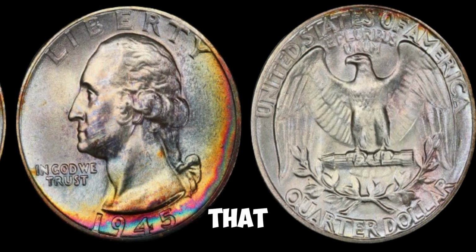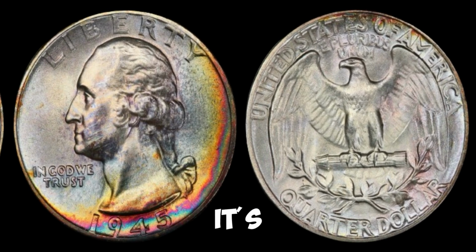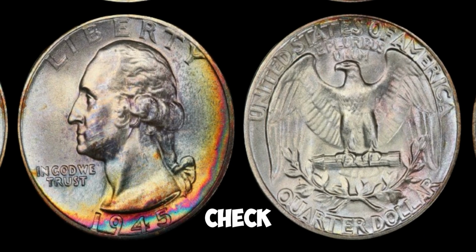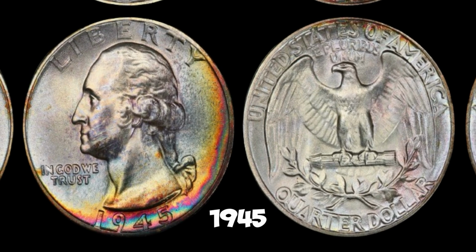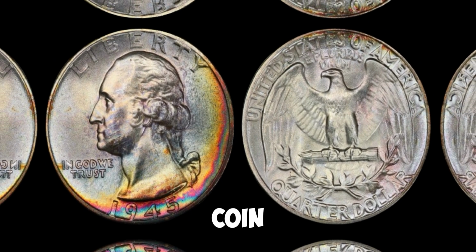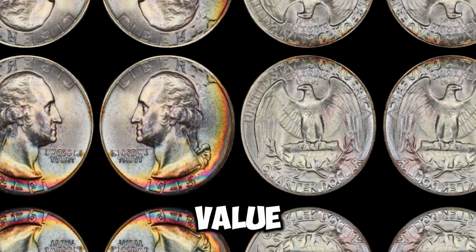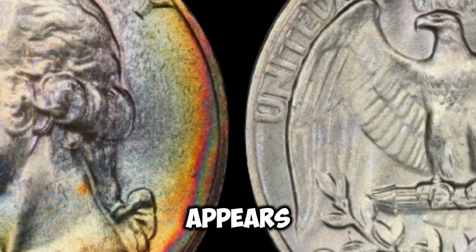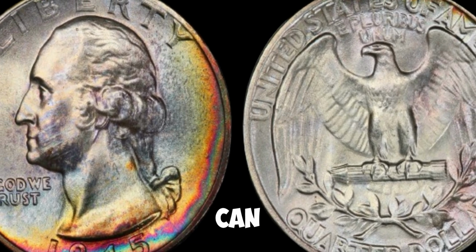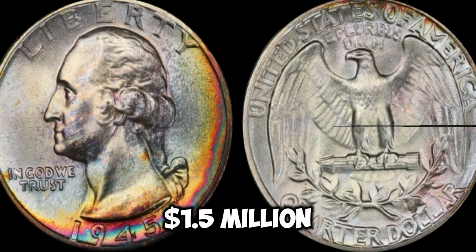If you happen to have a 1945 Washington quarter dollar coin lying around, it's definitely worth taking a closer look at it. First and foremost, check the date to ensure it is indeed from 1945. Next, examine the condition of the coin. Look for any signs of wear or damage, as these can greatly affect its value. If your coin appears to be in excellent condition, you could be looking at a potential jackpot, but how can you tell if your 1945 Washington quarter is worth $1.5 million?